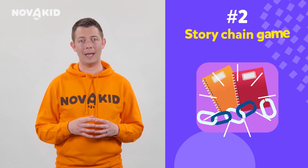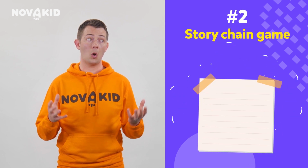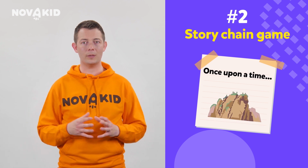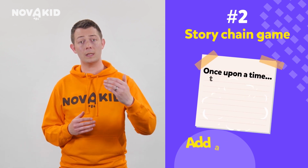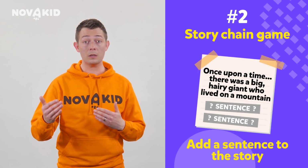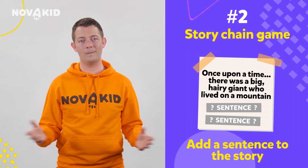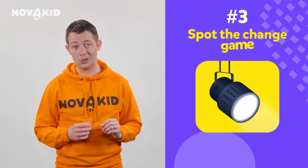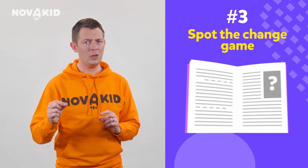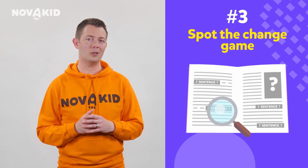The story chain game. Start a story with your child. For example, once upon a time there was a big hairy giant who lived on a mountain. Take it in turns to add a sentence to the story. This is a game you can play with just 2 people, the whole family, or even a whole room full of children. Spot the change game. Tell your child a familiar story, but make a few small changes. See if they can spot the details that you changed.